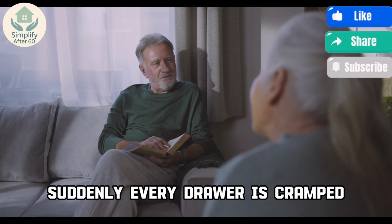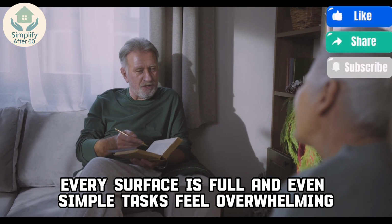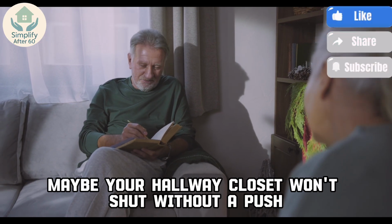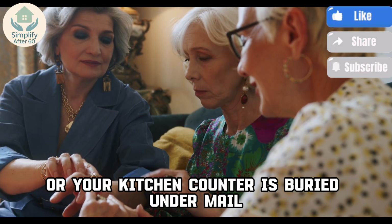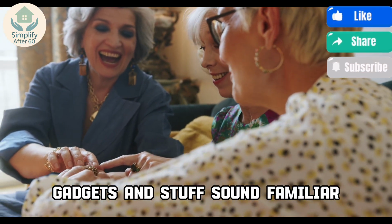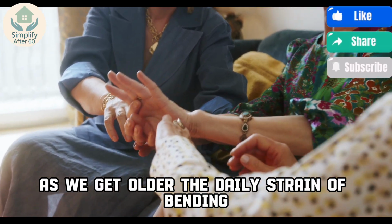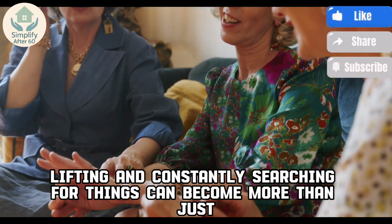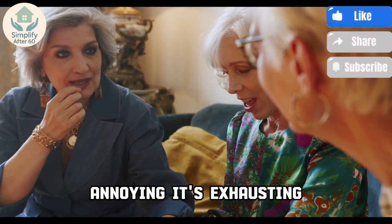Small homes can feel warm and cozy until clutter starts to take over. Suddenly, every drawer is crammed, every surface is full, and even simple tasks feel overwhelming. Maybe your hallway closet won't shut without a push, or your kitchen counter is buried under mail, gadgets, and stuff. Sound familiar? As we get older, the daily strain of bending, lifting, and constantly searching for things can become more than just annoying, it's exhausting.